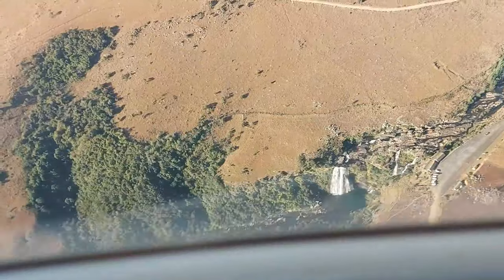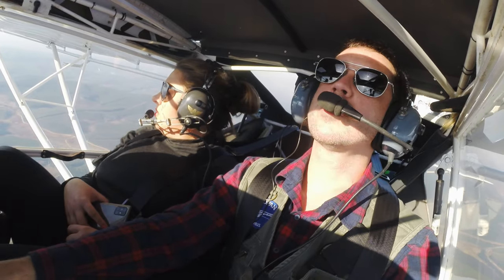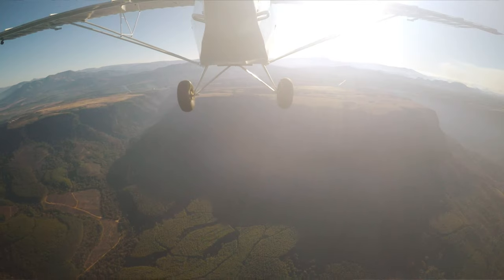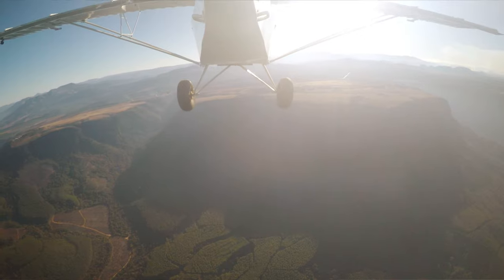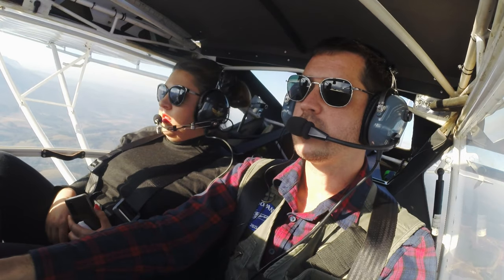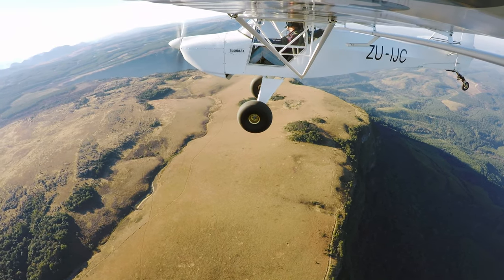So I'm going to make sure we climb past 5,500 before we cross the escarpment, and also I'm going to cross it at a 45 degree angle. Okay. We're at our cruise height. Very nice. Pretty. Very blurry.